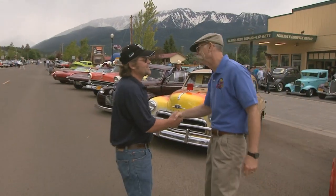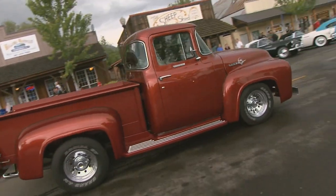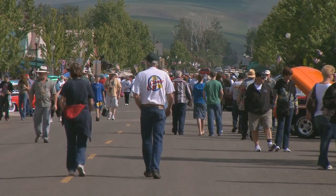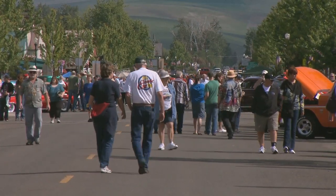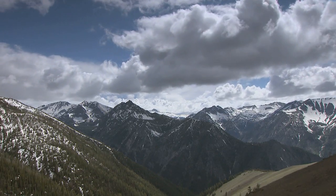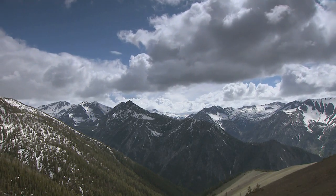Hey Chuck, how you doing, man? Dennis, good to see you. Man, Joseph, Oregon. I love this place. I just love this town. It's so beautiful. What a place for a car show. Oh, it's a great setting. Main Street, right down the middle of town. Got the mountains in the background. Yeah, and these are like the Alps in North America. Oh, yeah. And nobody even knows they're here. Well, some people do. Well, we don't want to let it out.